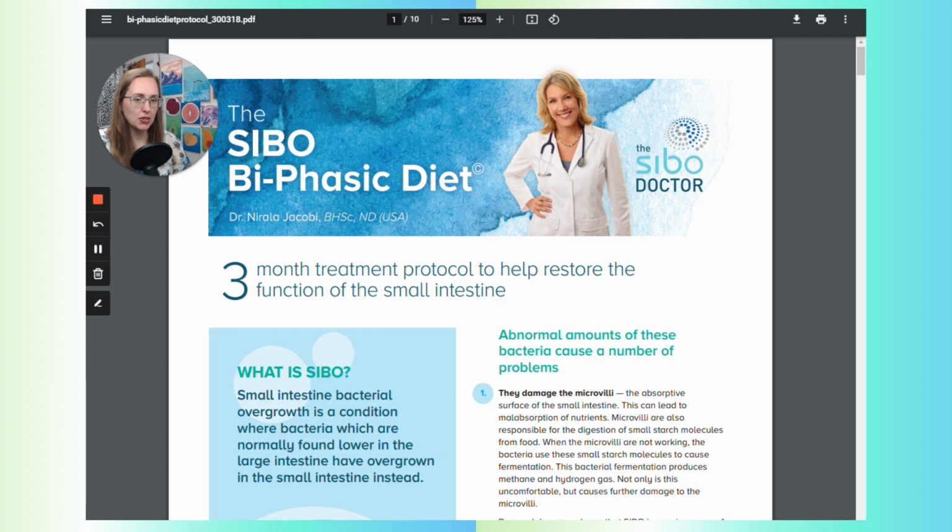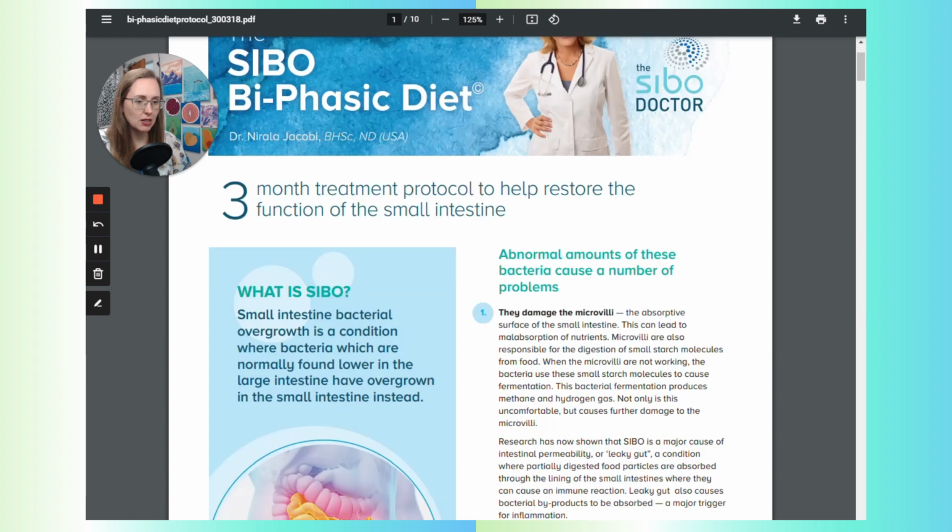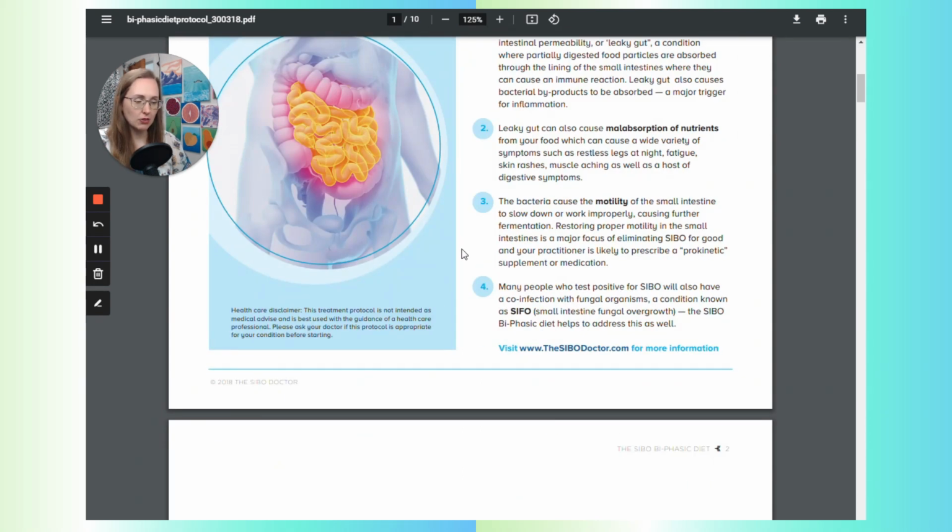Now, let's go ahead and move on to the biphasic diet. So this is from Dr. Nirala Jacobi. She's out of Australia and is a naturopathic doctor. And this is another quite restrictive diet that honestly, I really don't use. Honestly, I don't really use Siebecker's diet with my patients either.